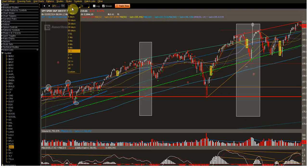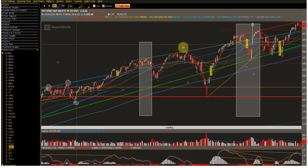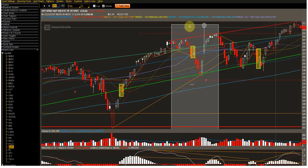As a matter of fact, let's zoom in a little bit so we can see that more prominently. That candle right here, almost at the low of the day. That's bad news.